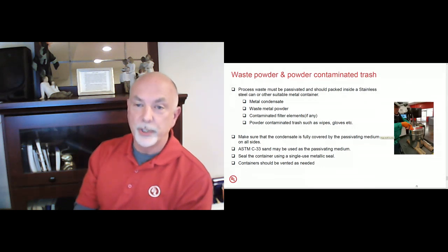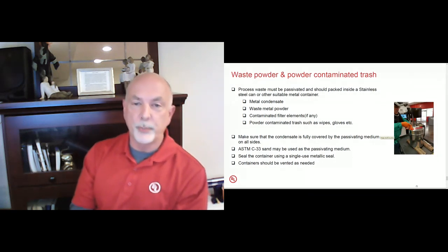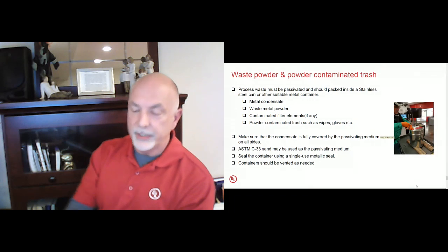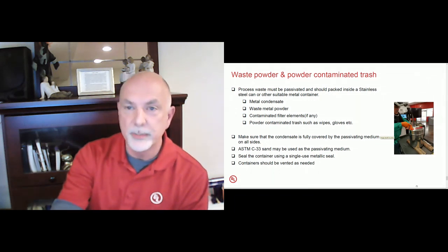But just make sure that you properly contain that waste, whether it's from your wet separator or from your filters or whatever it might be, and seal it up in the proper containers and make sure that it's disposed of the way that you need to dispose of it, and not just shove it in a corner and wait 6 months and maybe somebody will pick it up or not.